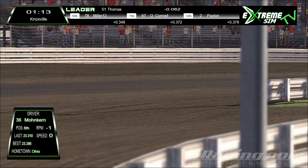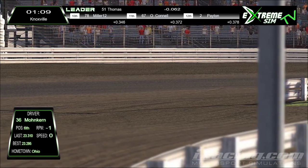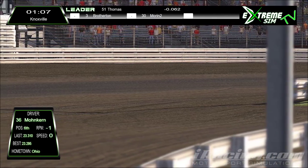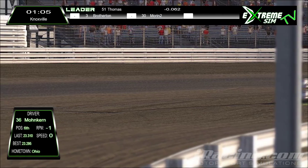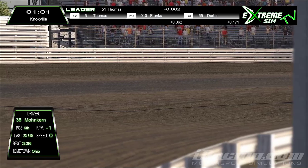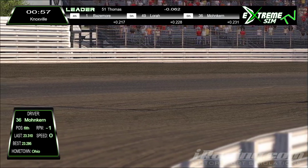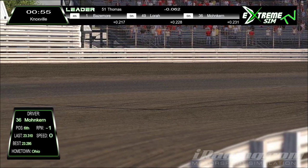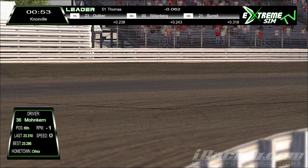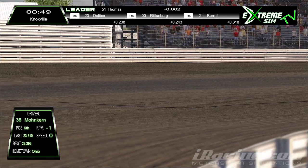Now, what's interesting here with no more cars on track? All right, looks like the 30 and the 3 could be doing one of two things. They might be waiting later in the session to see how that track state advances, maybe get a little bit more grip, or they may be just waiting it out. We really don't know. So, welcome to Knoxville. But they better do something to hurry because they're running out of time. They got about 50 or so seconds left.